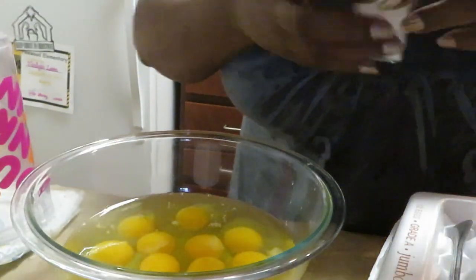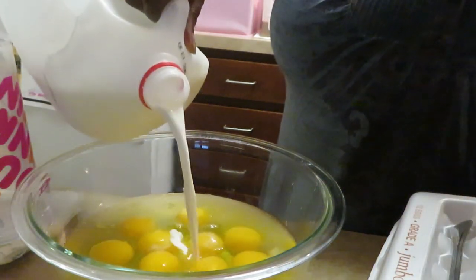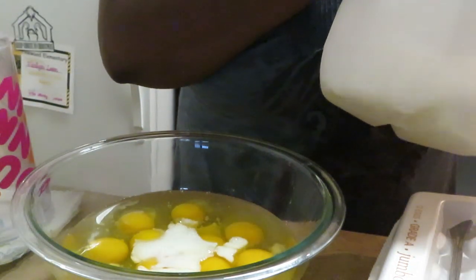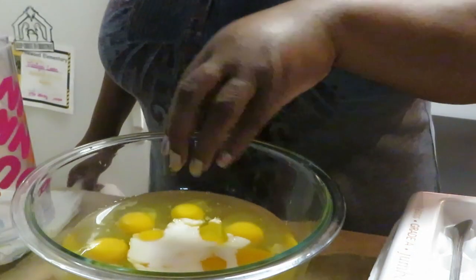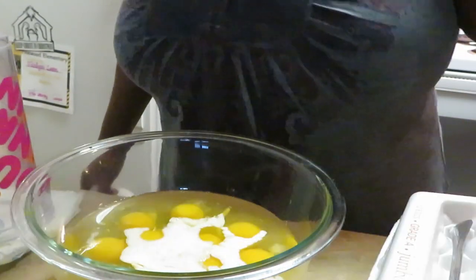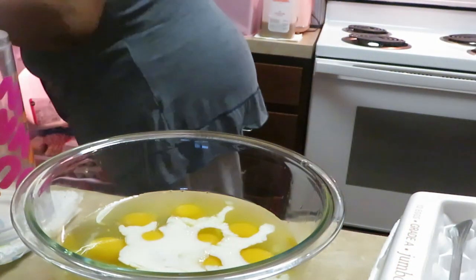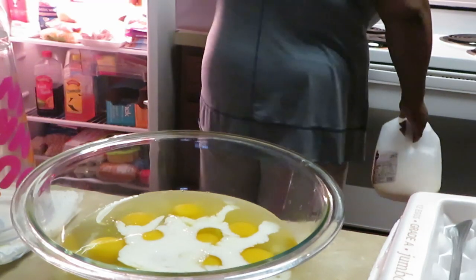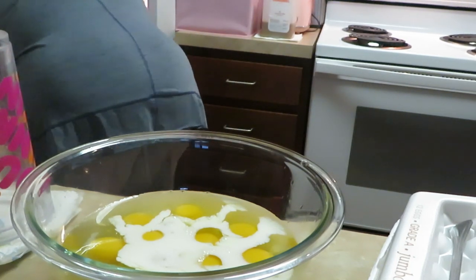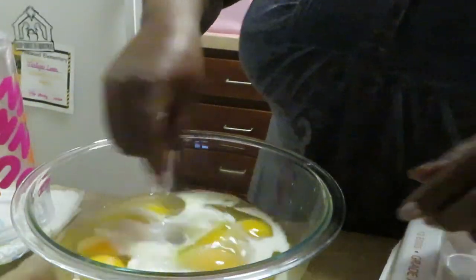Sprinkle a little salt in my eggs, and I add my milk to the center of my eggs. Don't want to add too much milk because that'll make your eggs watery. You don't want to do that. So what I do is I normally just pour it in the middle of the eggs until I have a little small mini circle, as you guys see here, and then that's enough milk. That lets me know that's enough. Don't wanna over milk the eggs, and they'll be too milky, and they won't cook right.